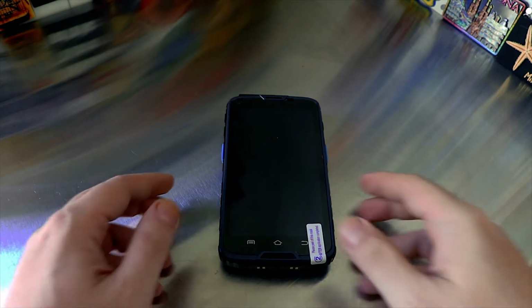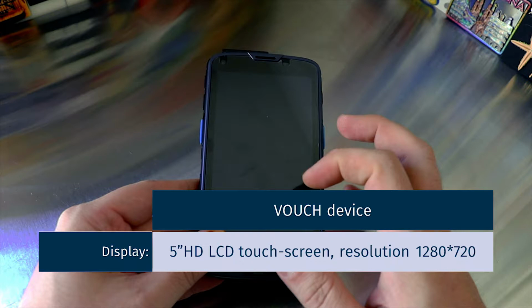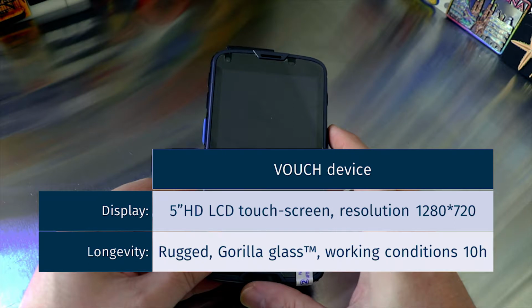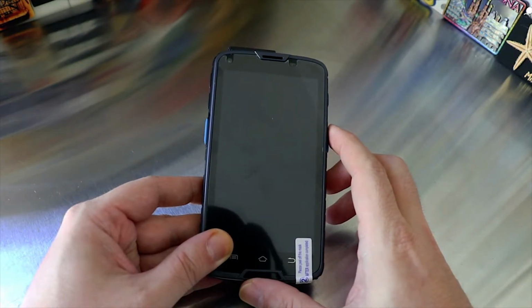The device itself has a 5-inch LCD touchscreen with a 1280x720 HD resolution, which works fine in most lighting situations. It is built very rugged, which feels good and solid in your hand. The glass is Gorilla Glass, which makes it very resilient against scratching and breaking. The 4000 mAh battery should be sufficient to power the device for 10 hours of constant use and about 100 hours in standby. The device communicates by Wi-Fi and the GSM standard of 2 and 3G with the web-based content of TourCMS, which ensures quick data transmission almost anywhere.